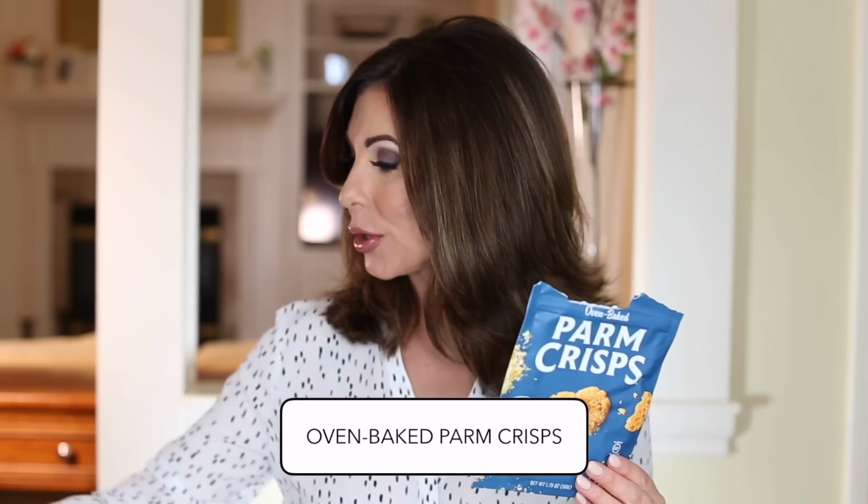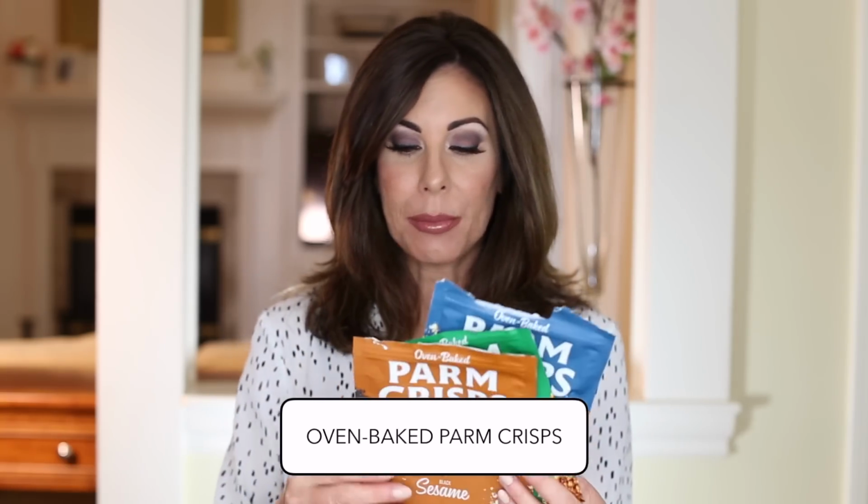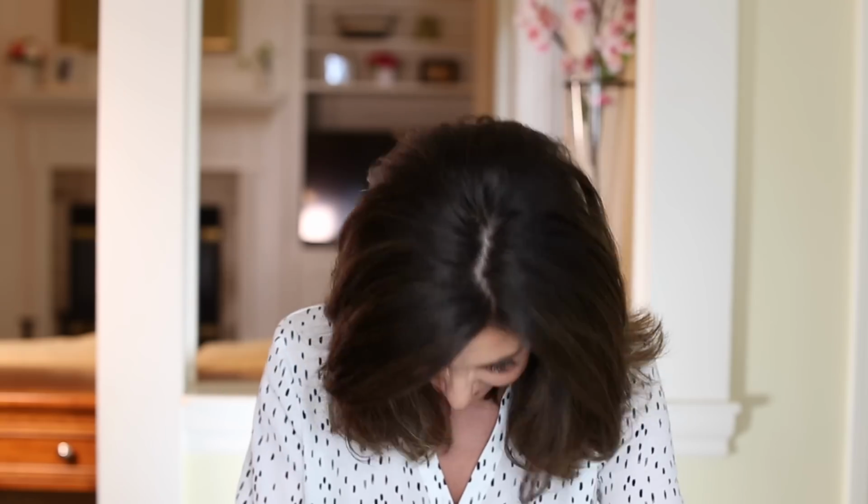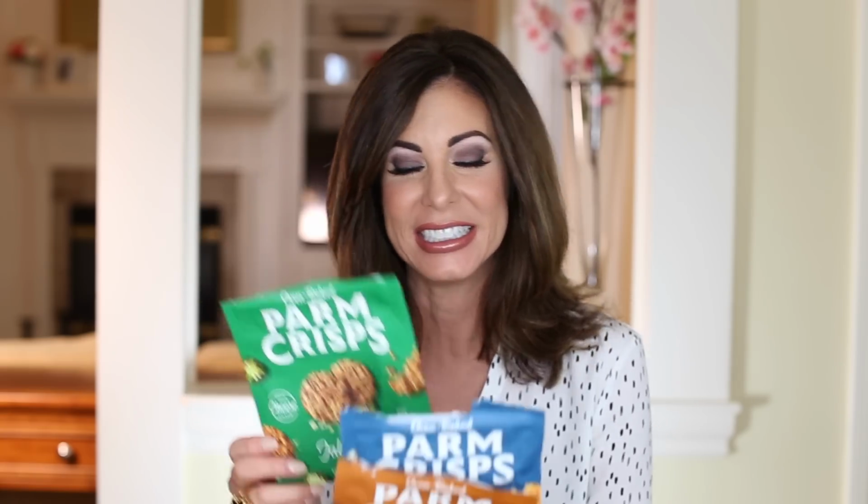Also, these Parm crisps. This came in a box and there were 3 flavors. We have sesame, which was amazing. We have the jalapeno. I can't say it right. I have never been able to say this word right. Give it up, Tracy. Anyway, they're really good. And here's the original.